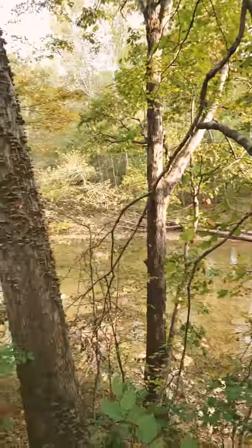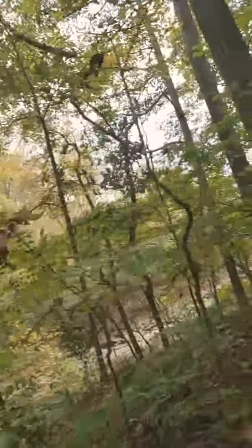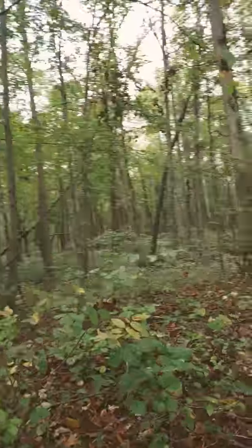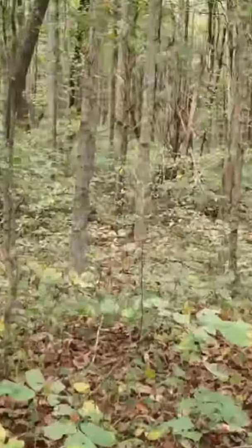Really neat area up here. They like being up high. Gives them a good ground advantage. Anyone coming in on them, they can scoot back deeper into the forest and not be seen. They can hide in plain sight from a trail right here. I mean, that much we've seen.